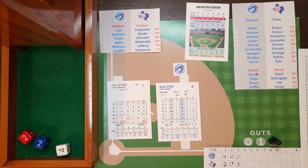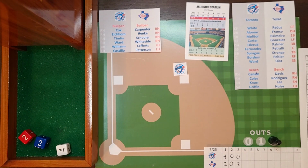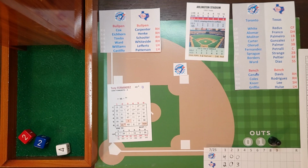It's a 2-run double. And the Blue Jays have taken those 3 runs right back and take a 7-5 lead, and that's going to be it for Nolan Ryan. He is done, and he just did not have it. So now they go to the bullpen for Texas. Wonder which way they want to go with this. They need somebody who can get them out of the inning.